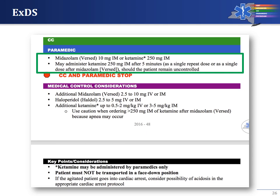It's important to recognize that we do have intravenous medications that are medical control considerations if the patient is already restrained enough to get an intravenous line. But the standing order medications are only intramuscular because our assumption is that if you can get an IV, these patients are probably not in excited delirium. Recognize that ketamine may only be administered by paramedics because of Bureau of EMS and Bureau of Narcotics Enforcement policy statements.